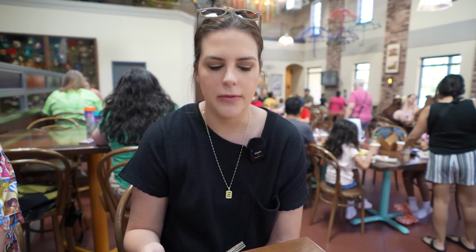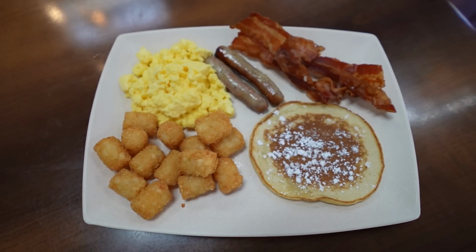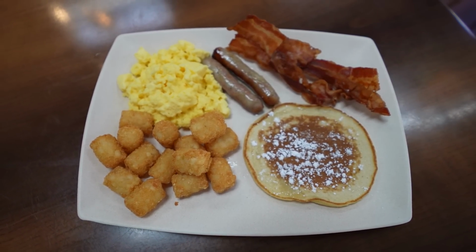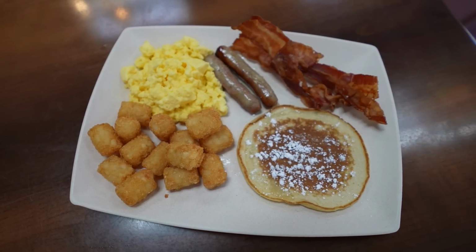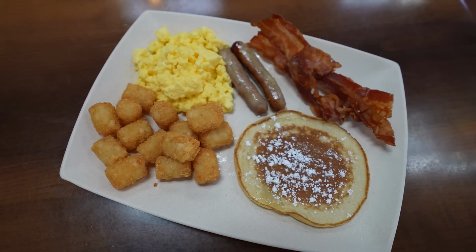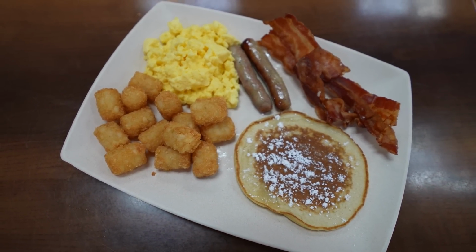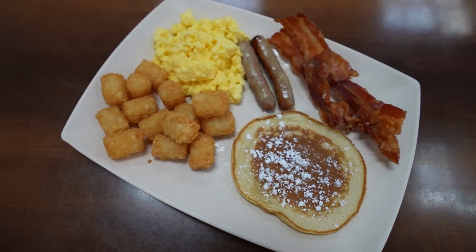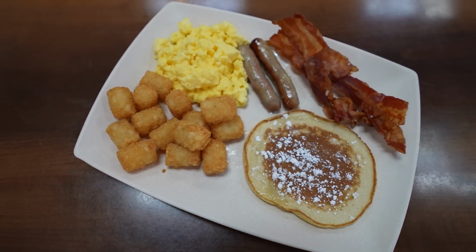But am I going to be full after this? Sure. Do I like tater tots? Yes. As Hannah alluded to, I got the pancake bounty platter for $12.79, dropping the big bucks here. It comes with a vanilla pancake, scrambled eggs, potato barrels, bacon, and sausage. You actually can taste the vanilla in the pancakes, so it doesn't necessarily need syrup because of that, which is pleasant. I'm happy about that.